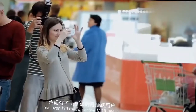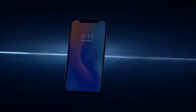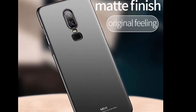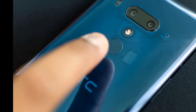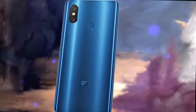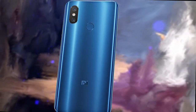For OnePlus, that means applying a special layering process to the midnight black and silk white OnePlus 6 phones to give their glass backs a matte, frosted finish. For other phone makers, like HTC and Xiaomi, it's going transparent. HTC's U12 Plus and the Xiaomi Mi 8 Explorer Edition both sport clear glass backs. It's an aesthetic I wouldn't mind seeing become a trend. Who doesn't like gadgets with transparent cases?